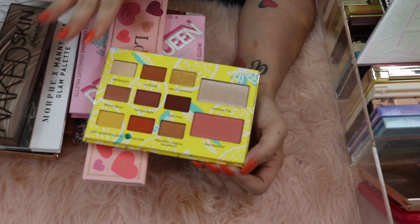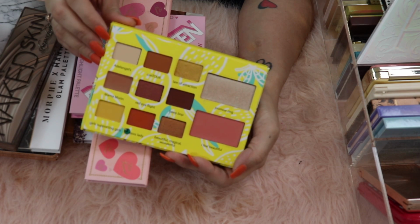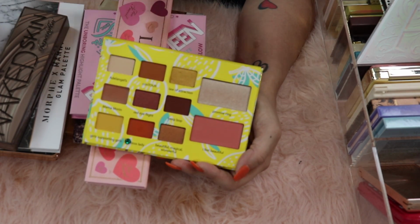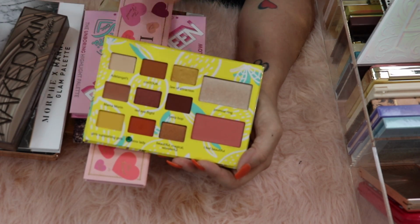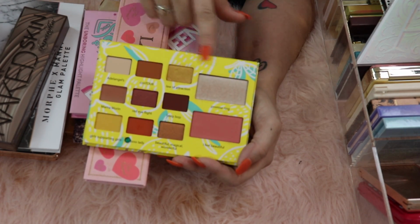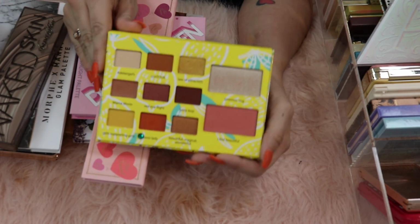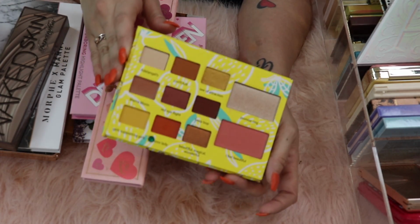Just so you guys know, if you haven't been following me for a while, I do consider a face palette to be anything that has any face products in it. Eyeshadow palettes have eyeshadows only, or maybe eyeshadows and eyeliners. Face palettes can have any type of eye products in them. They just have to also have face products. So this I do consider a face palette in my own personal collection.